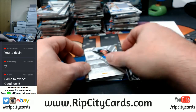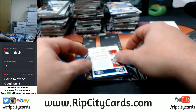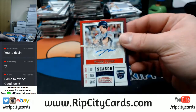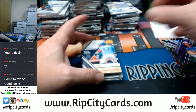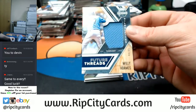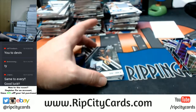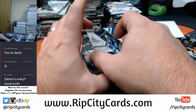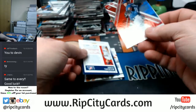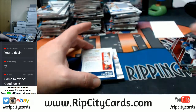Couple more to $9.99. A Vasquez International to a $200. A Tyler Frank Collegiate Auto. Willie Adams Rays to $49 at Swatchery. A couple to two to triple nines. Jose Miguel Fernandez to $150.